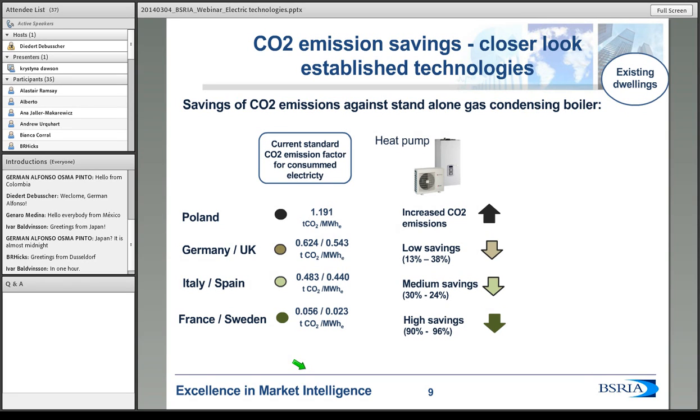In Italy and Spain, the share of renewables in electricity production is higher than in the UK or in Germany. Hence, the CO2 emission factor is lower. Replacement of the gas boiler by a heat pump brings higher savings in CO2 emissions. In France and Sweden, where electricity is mostly generated from renewable sources and nuclear power, heat pumps are very effective in saving CO2 emissions. They can save between 90 and 96% of emissions compared to the operation of a gas condensing boiler.